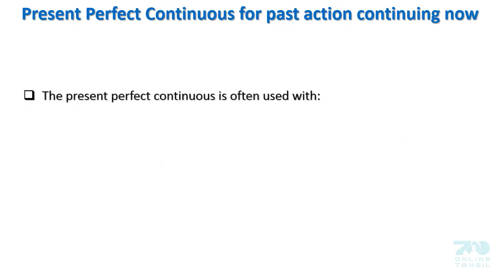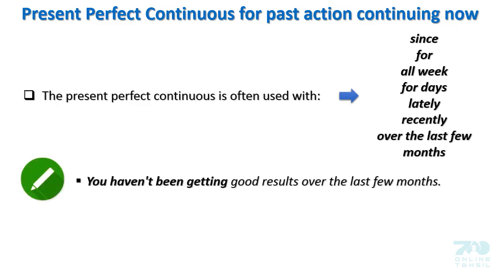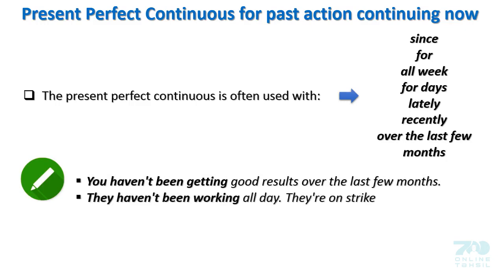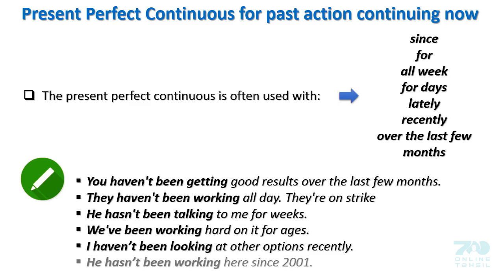The present perfect continuous is often used with since, for, all week, for days, lately, recently, over the last few months. You have been getting good results over the last few months. They haven't been working all day. They are on strike. He hasn't been talking to me for weeks. We haven't been working hard on it for ages. I haven't been looking at other options recently. He hasn't been working here since 2001.